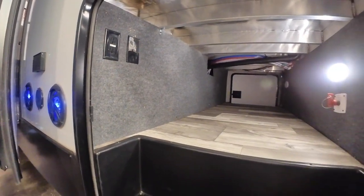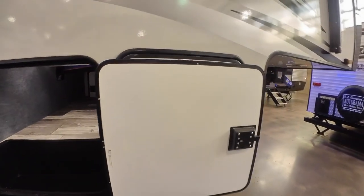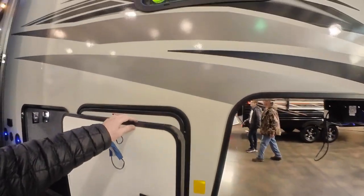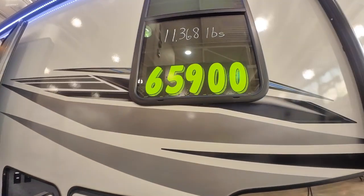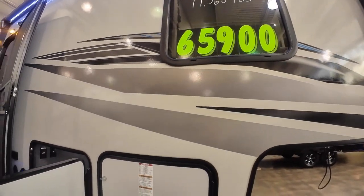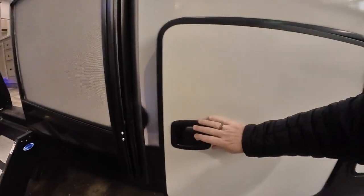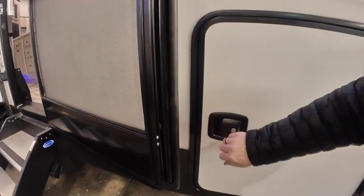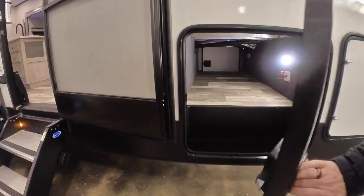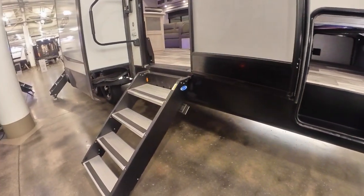As with most fifth wheels, there's a lot of storage in the Sierra. It is equipped with space for two propane tanks, and here you can see the price that they had it on at the show. I'll also include a spec sheet here with some of the specifics. I like the slam latch doors that they had, and the solid staircase that folds up into the doorway.